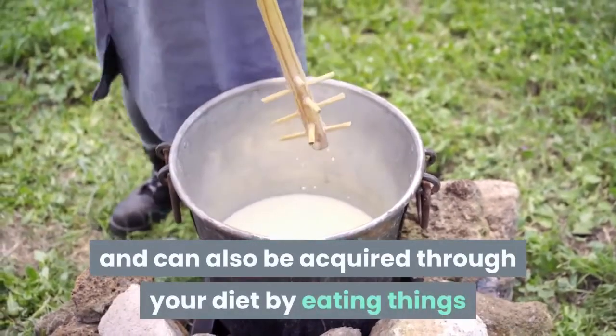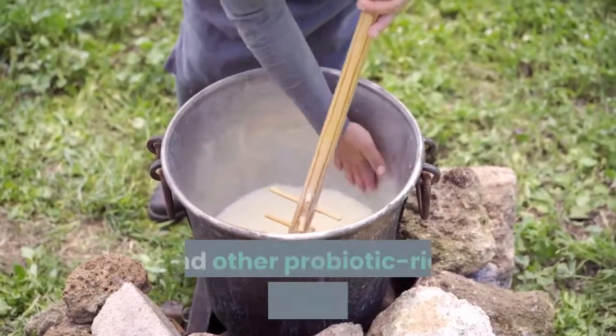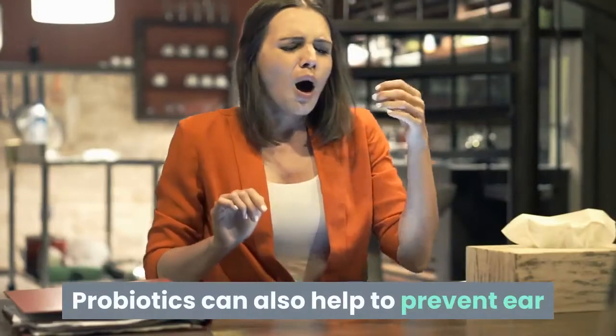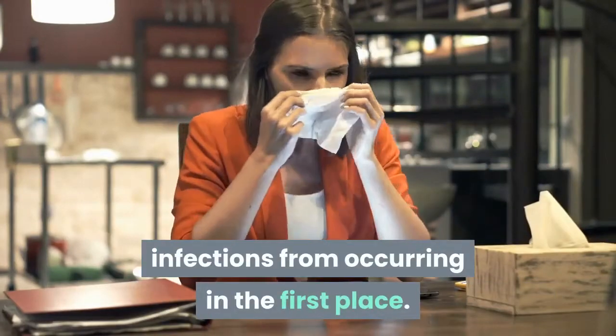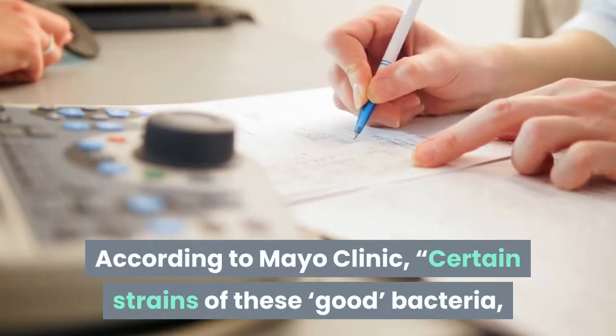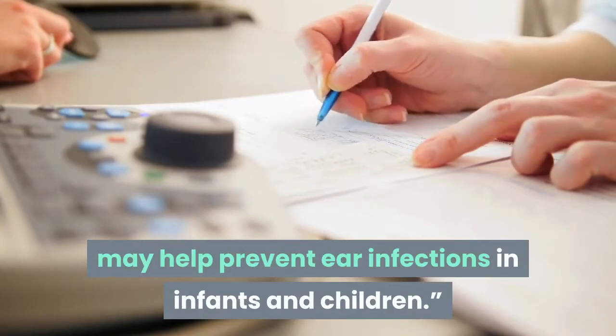and can also be acquired through your diet by eating things like kimchi, kombucha, coconut kefir and other probiotic-rich fermented foods. Probiotics can also help to prevent ear infections from occurring in the first place. According to Mayo Clinic, certain strains of these good bacteria, which occur naturally in the body, may help prevent ear infections in infants and children.